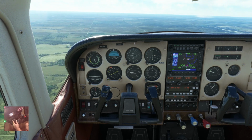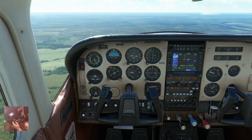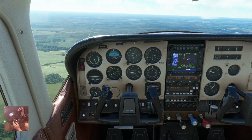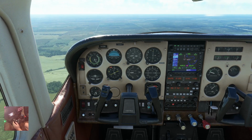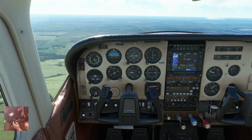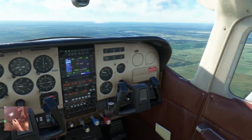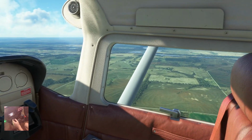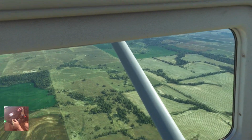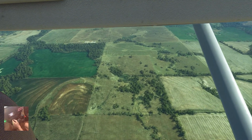Man, this is looking pretty. I'll probably screw up the landing. I mean, in reality, for VFR, I probably shouldn't have come this far down. But that's what procedure was in the GPS, so I used it. Power lines down here.